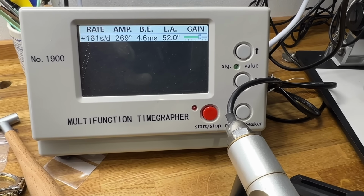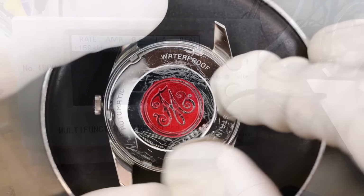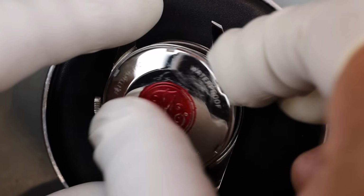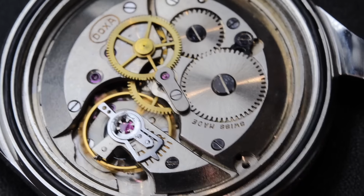So the movement seems to be running without any adverse issues. The beat error is out quite a bit and it's gaining around 168 seconds a day. So let's get this thing stripped and serviced and running better than it is currently. For a movement from the 1940s, it looks awfully clean, but everything feels very groggy and dry.